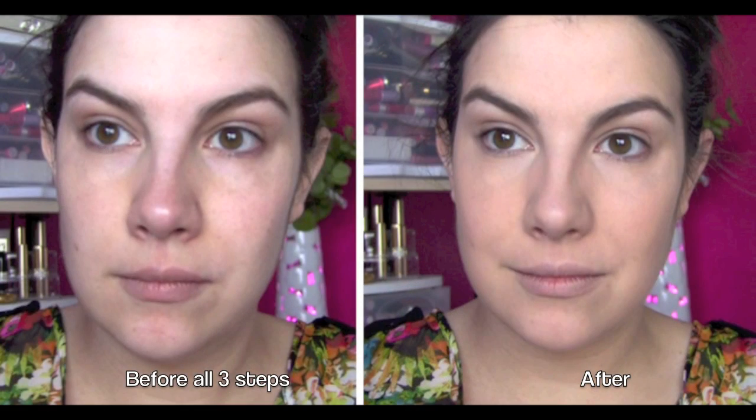When I put this on, it does add some coverage on top of that foundation. So foundation, concealer, and this, I think you end up with a pretty full coverage look, really, and a very matte look as well. I like applying this best with a brush, but again, you've got to be careful with it because it can look a little more visible on your skin.